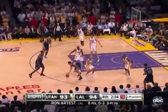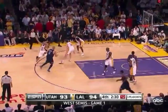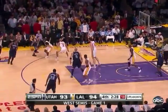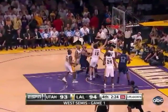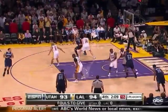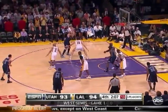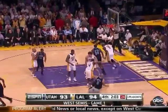Watch Deron Williams here. He almost travels, kind of gets the ball back, looks discombobulated. This is what's keeping him from being the most elite point guard in the league. And then he goes to the basket and takes it. This is a horrible shot with no hope of getting a foul there. Now here, Boozer gets the ball in the post against Gasol, and he goes by him and gets just hammered by Odom. No call in Los Angeles.